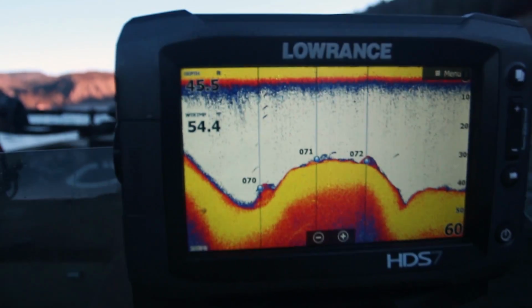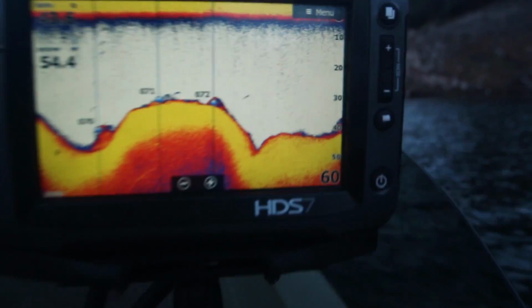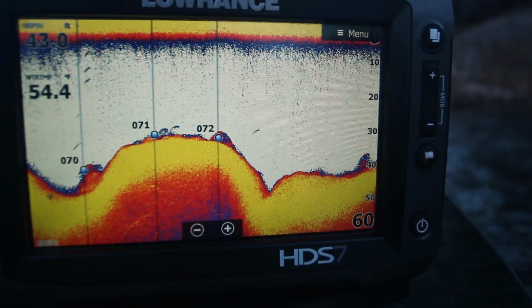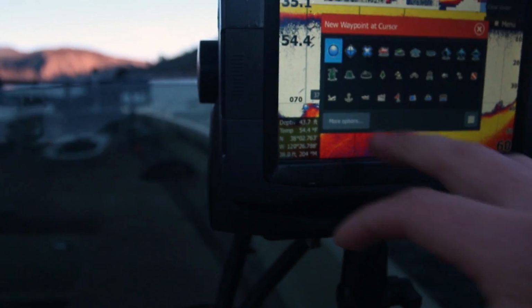So first thing, look, we're already marking fish. First point I stopped on, fish are there, and look, we're coming up on another one. Woo! Gonna be a good day.